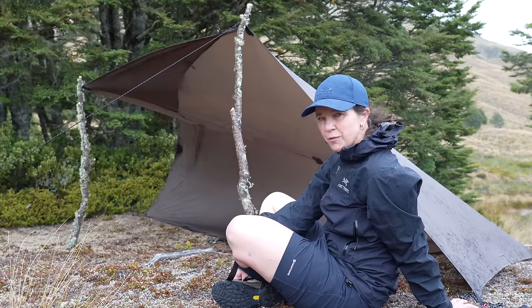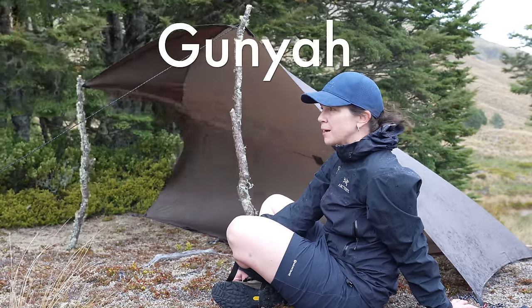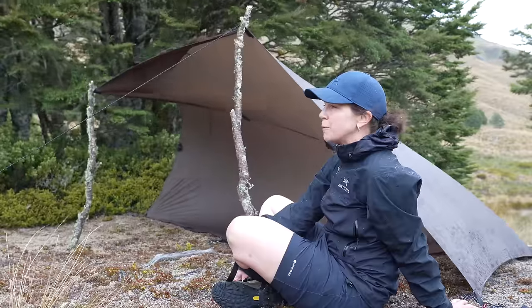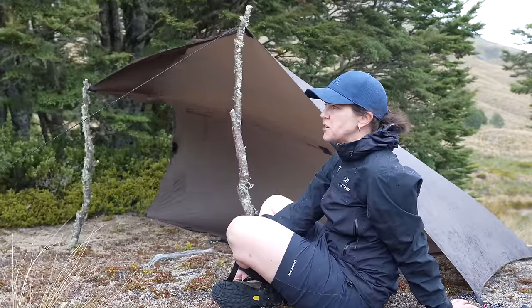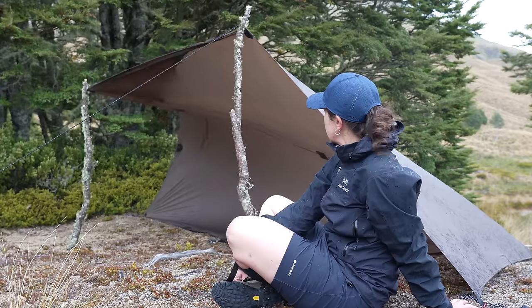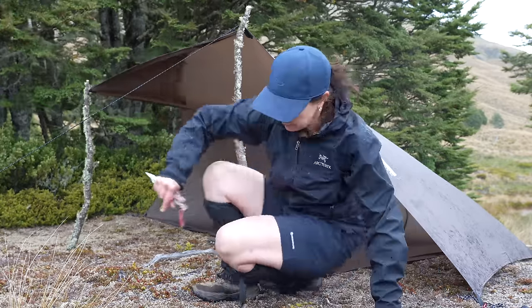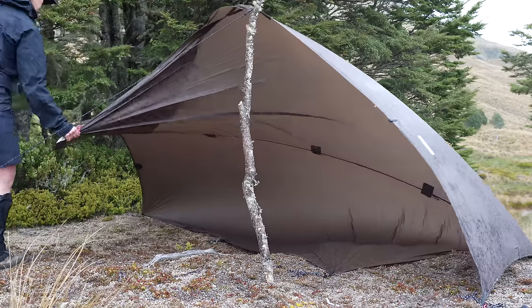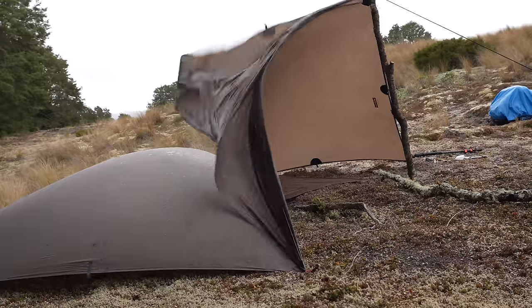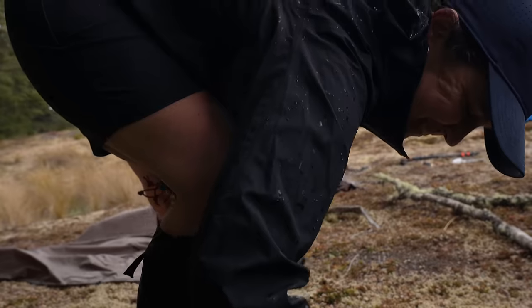I've done something wrong, and those of you who know how to set up the Donya tarp are going to be crying out to me. But right now, I just have to create my own design. Oh.